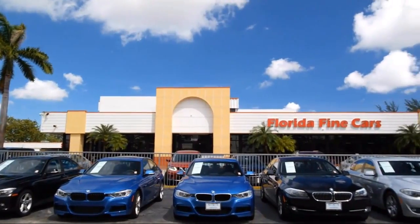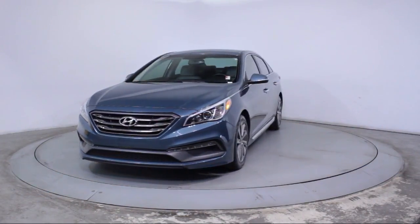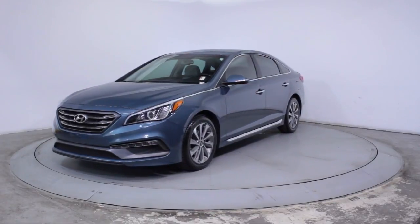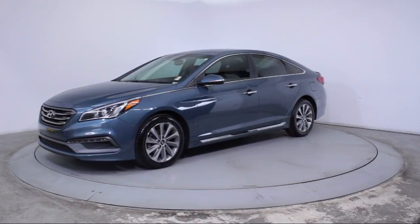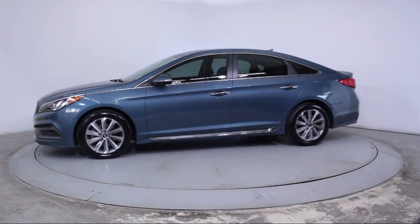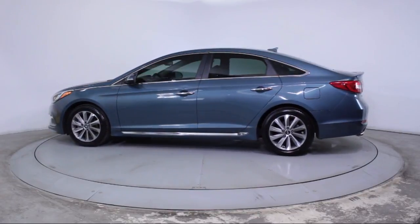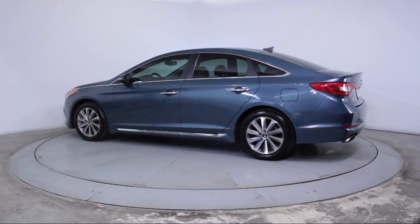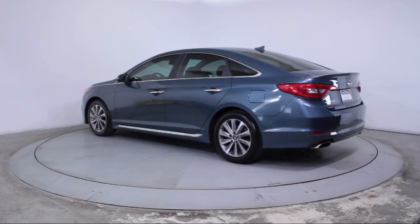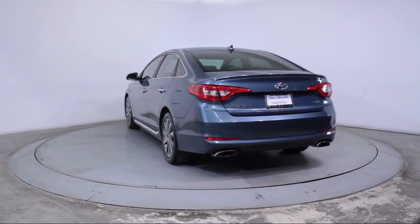And here's a look at another one of our vehicles from our massive selection, and comes equipped with steering wheel controls, keyless entry, heated front seats, alloy wheels, air conditioning, traction control, power windows, CD player, side airbags, anti-lock braking, telescoping steering wheel, tilt steering wheel, and has less than 60,000 miles on the odometer.